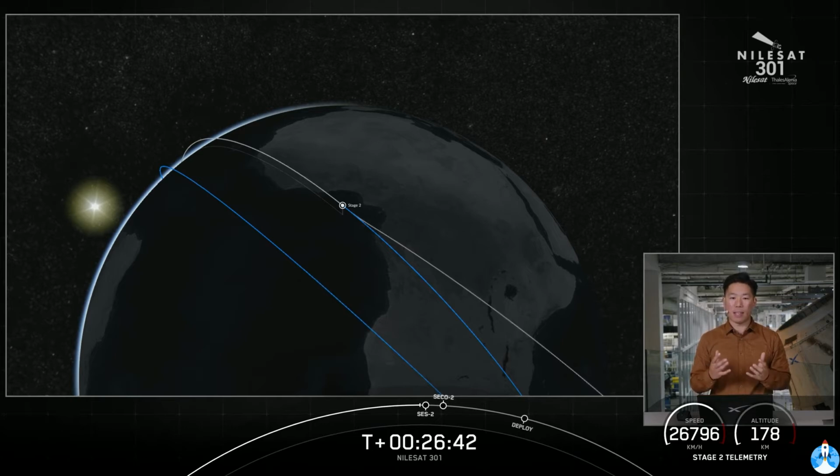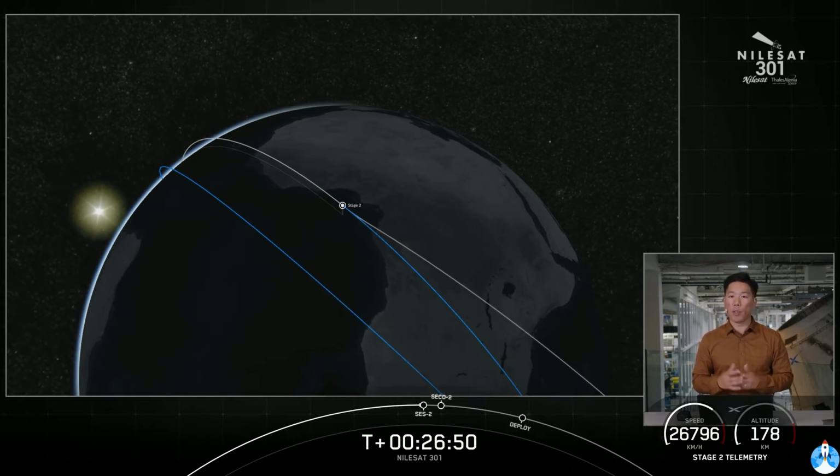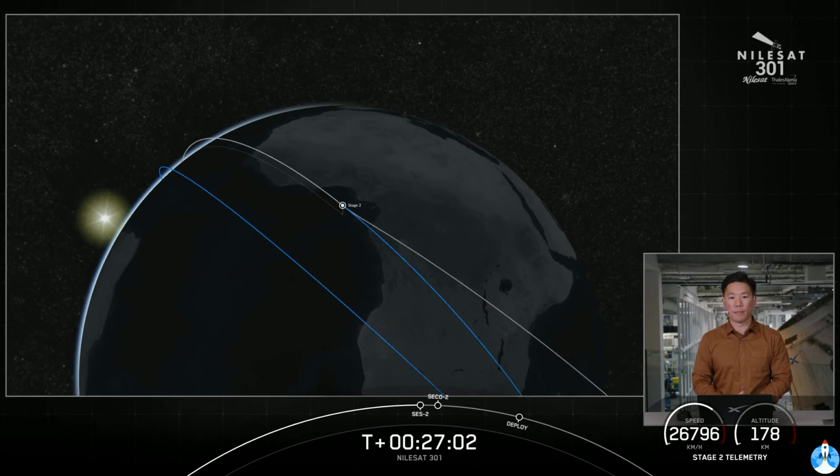So right now, the second stage is positioned over Africa, and this burn is expected to last for about a minute. Hopefully we get some views, but depending on our acquisition of signal, we may or may not get views, but we should get confirmation here shortly that the second stage engine has indeed reignited with second engine start 2.